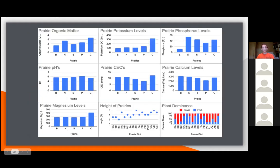After I got all my results, and I recommend this if you do this, if you compare anything with a lab, it can be really hard to read all of the data. So putting it into graphs like this and putting it all together, you can really see trends. Most of them go up, with Bluebird being the lowest and Calvary being the highest. Occasionally the prairies here at Litzinger are high, but most of the time they're in that middle range between the two. And looking at the heights of the prairies and recording that, you can see a nice increase there as well.